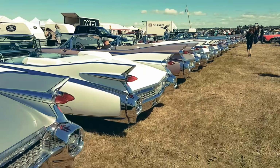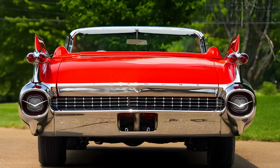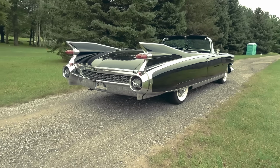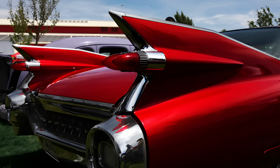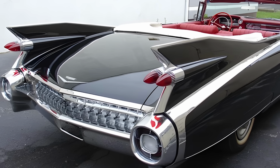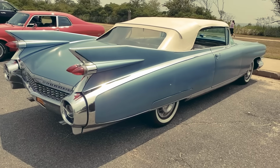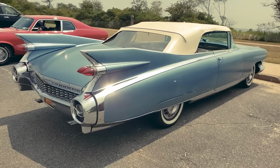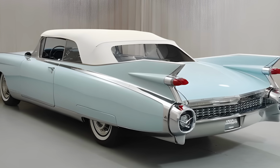But behind the dramatic styling was a bold product philosophy. Cadillac wasn't just selling cars, they were selling status, power, and the American dream. One glance at those fins and you knew the driver wasn't just anyone. This was visual dominance, arguably the boldest statement any American car has ever made. Today, those tailfins are legend. Whether in private collections or museum galleries, everyone recognizes the Eldorado wings.